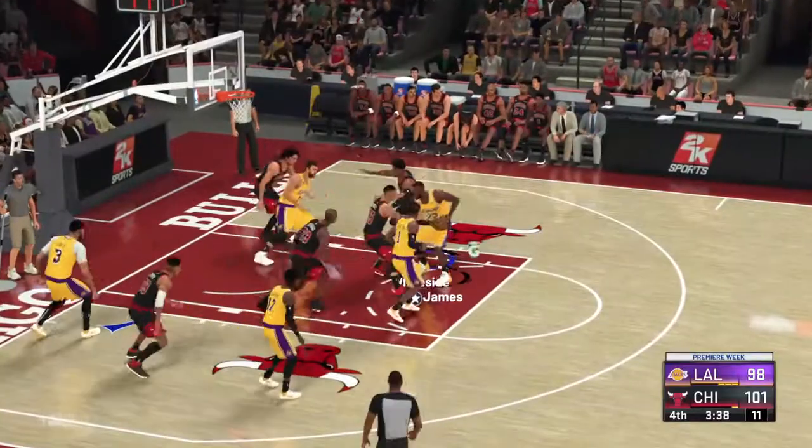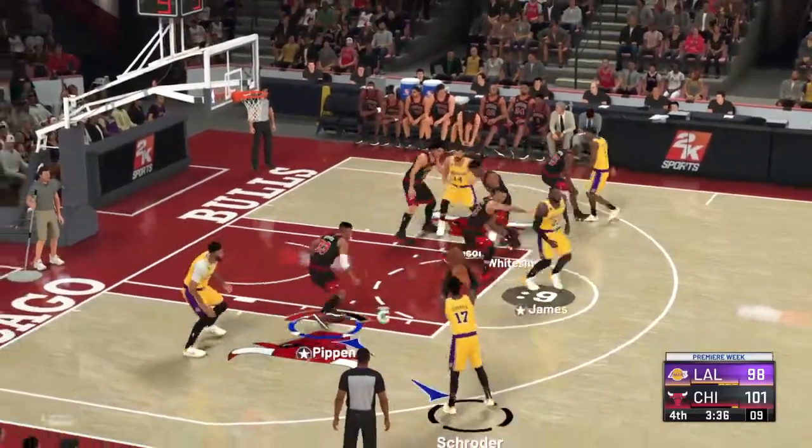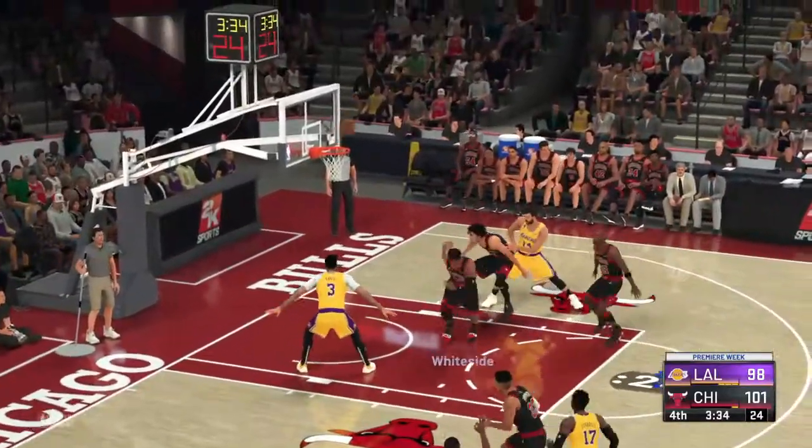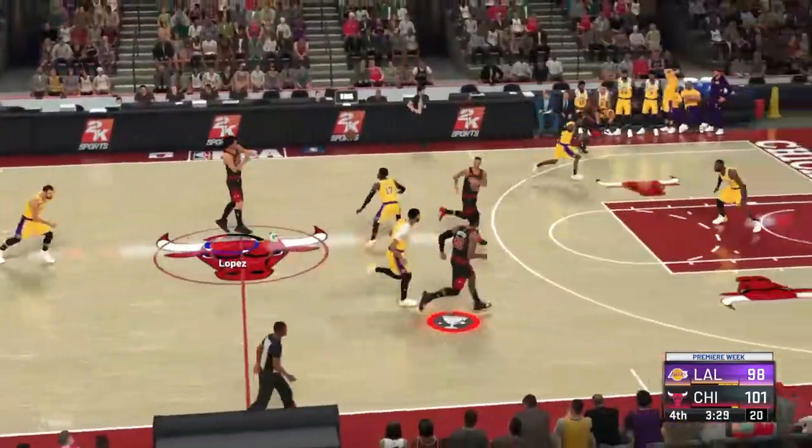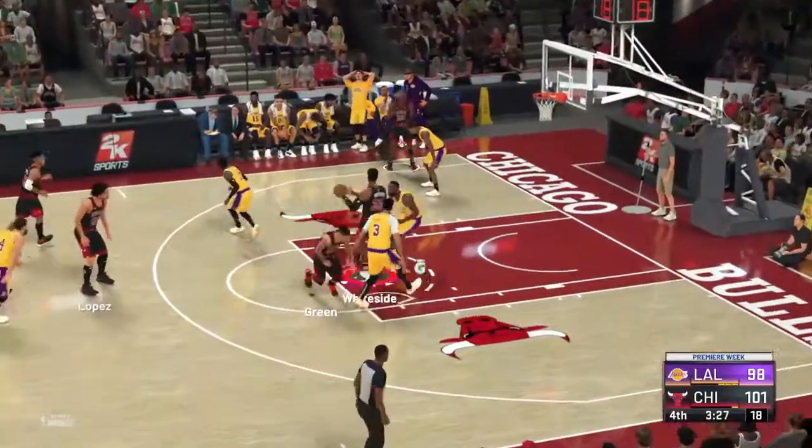James in the post. Working on Green. Nobody near Schroeder. The Lakers rebound. Well, that's not easy to box out like that. It's just great footwork, and that gave him just the time he needed.